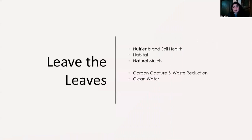So leaving the leaves. Leaving the leaves is critical for nutrients and soil health, habitat, and to create a natural mulch. It's also really important for carbon capture and waste reduction, and has clean water implications, both positive and negative. And we'll talk about that as well.